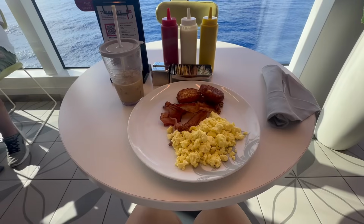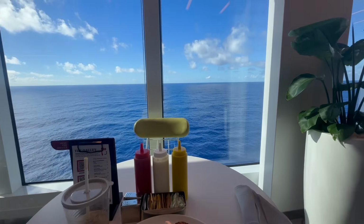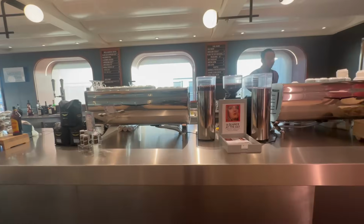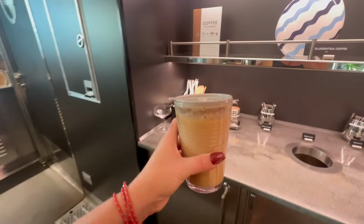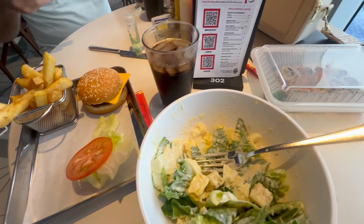Breakfast was okay. Their omelets were my favorite. It's what I tend to stick to at most places. Lots of options. I want to mention that they do have a great coffee shop. It is additional though. They have some sweet treats and bakery goods, but the coffee is extra here. So if you're not big on breakfast, they do have a coffee shop.